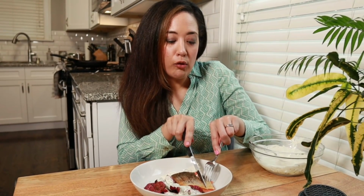Very good. So I'm gonna dip the salmon in the ranch now. I've never tried this before, but I'm definitely gonna be making it like this from now on because it just adds such a nice texture to it. I think that you can even go crispier with the skin too, but we didn't want to scare too many people away.